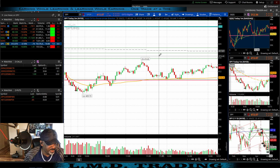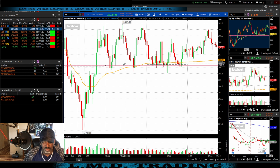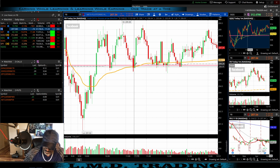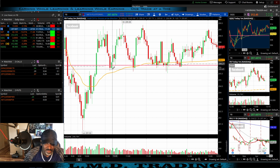I'm glancing over here at Facebook. Facebook is doing the same exact thing. Look at that. It's just range trading. And look what it's doing. It's coming right back to yesterday's low and just tapping it. For people that are trying to play it and putting their stops right there, it's just coming down peekaboo and stopping you out. So if you said, okay, I'm gonna get in right here, I'm gonna put my stop right there, it's just coming in and peekabooing on you.